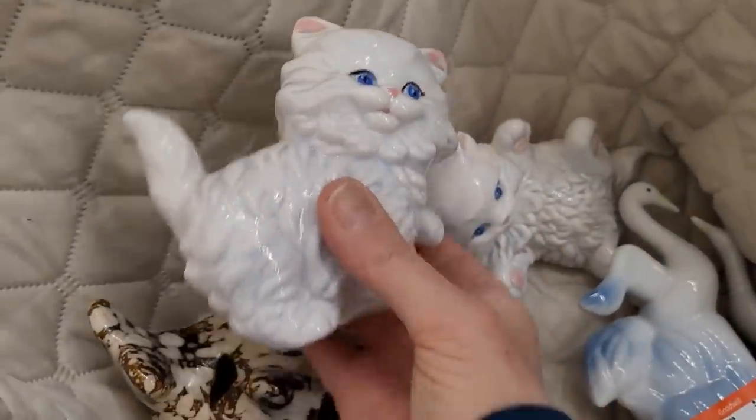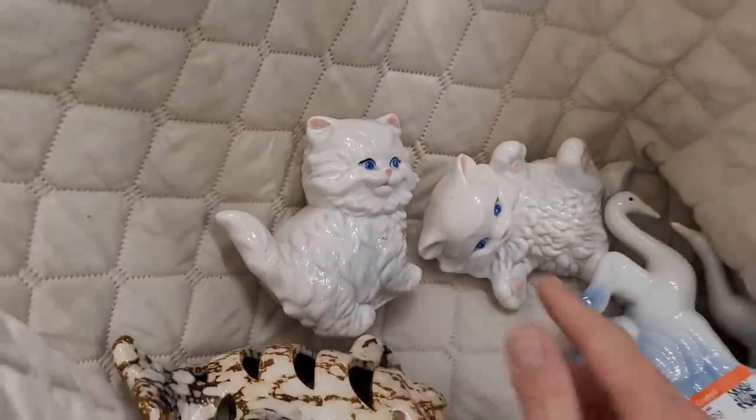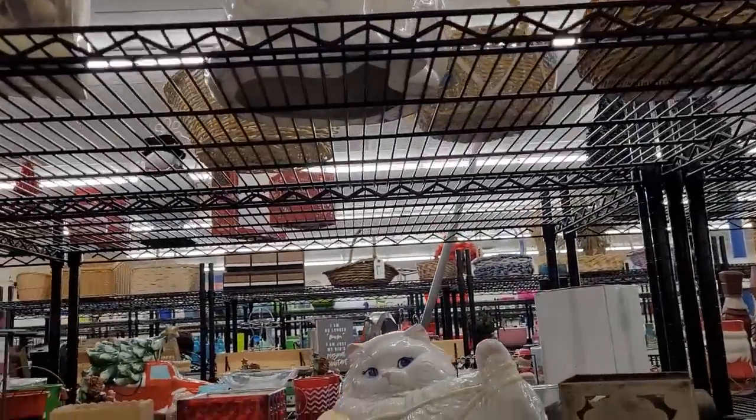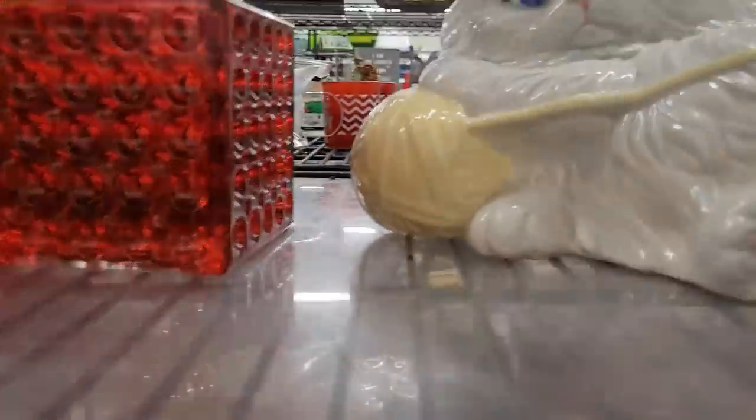and I'm going to have to make a bit of room to be able to get those other two cats and the little acorn canister in my cart. I don't know where to start.